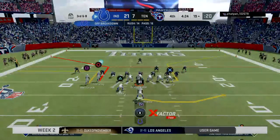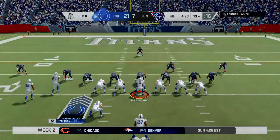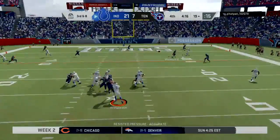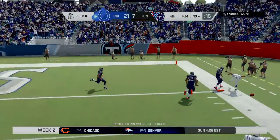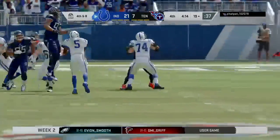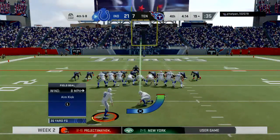The Colts on 3rd down, 2 for 5 to this point. This is 3rd and 8. Now Bridgewater. Toward the end zone, but that's going to wind up incomplete. Those passes out that far wide always make you hold your breath a little bit. Felt like it was in the air for a while.